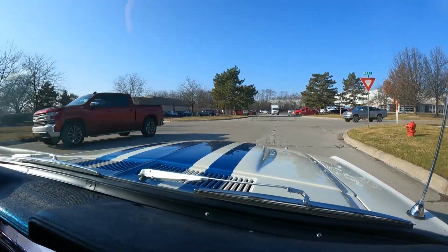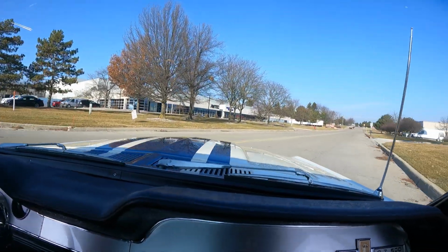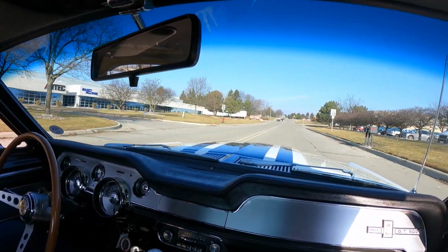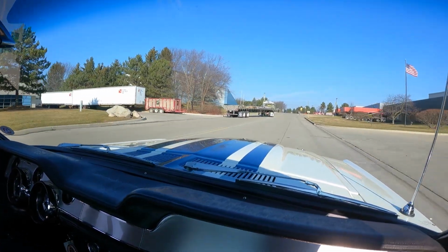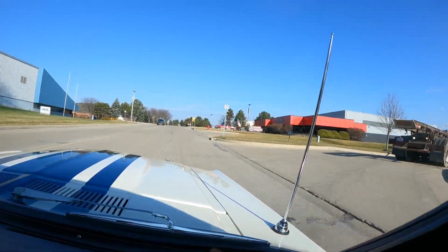428 stroked out. Dual quad sitting up on top, looking good. She is an amazing ride. Now what's this guy doing here? Looks like we got a little obstacle course here. It's like Mustang against semi-truck. We'll zip by him. And we got semi-trucks coming from every direction.